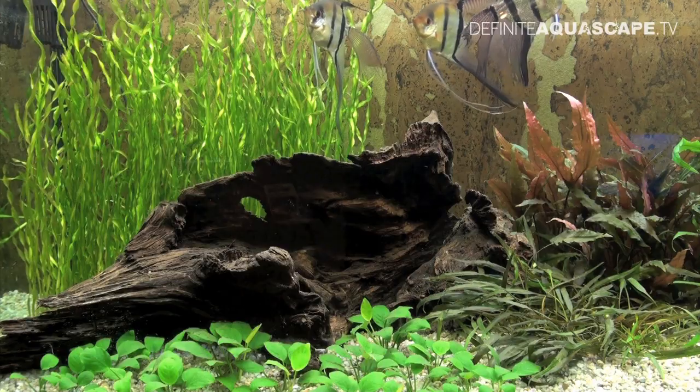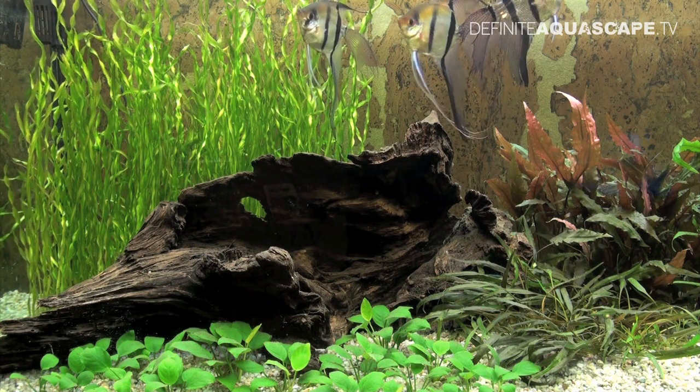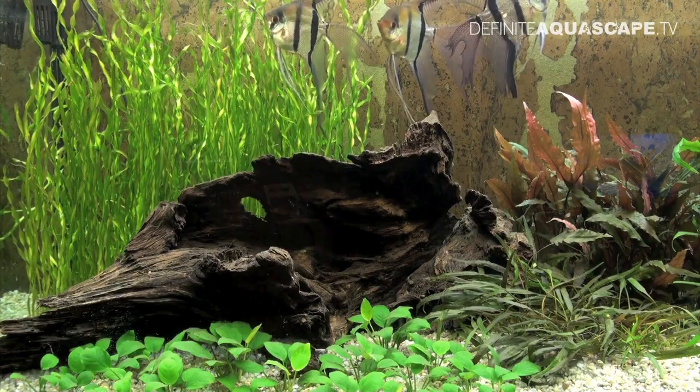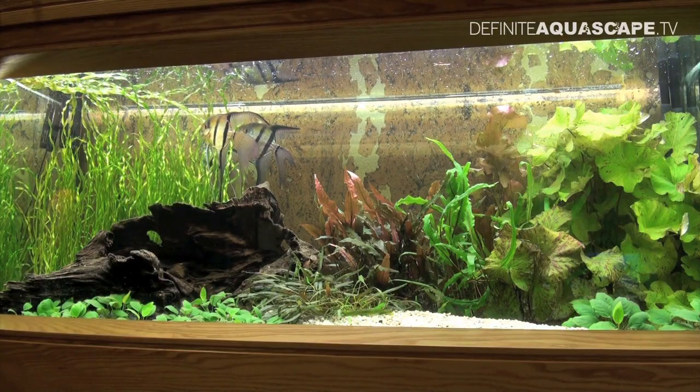There were several longbill angelfish here, very majestic in appearance, and the left side of this aquarium was planted with a green wall of corkscrew Vallisneria.